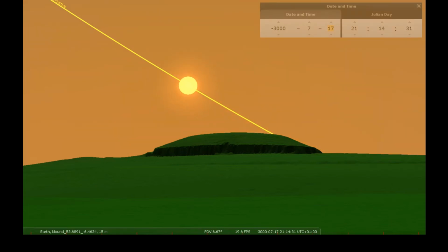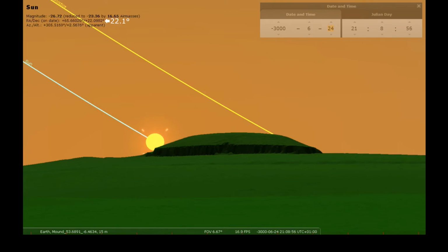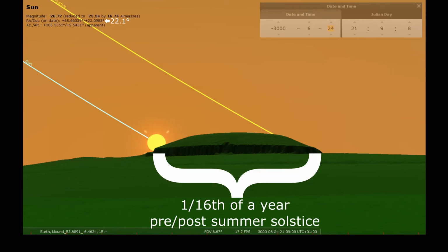Now, another interesting thing is that if you back up about 22 or 23 days, let's go 23, we get the sun setting over here into the left of the mound at a declination of about 22.1 degrees, which corresponds to 1/16th of the year in intervals of days prior to the solstice. So let's bring that 23 days back to the solstice.